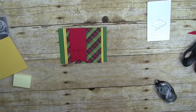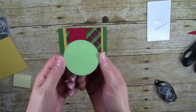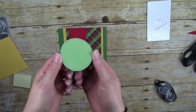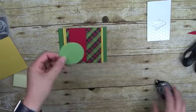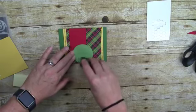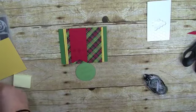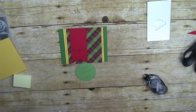Oh, there you go. All right, so now, Facebook magic. I cut this out with these stitched shapes. This is Wild Wasabi, so it's a circle, and I am attaching it with Snail. But you know what? Before I attach it, here we go. See, I get ahead of myself, and then we have trouble. It's never trouble. It's always fun.